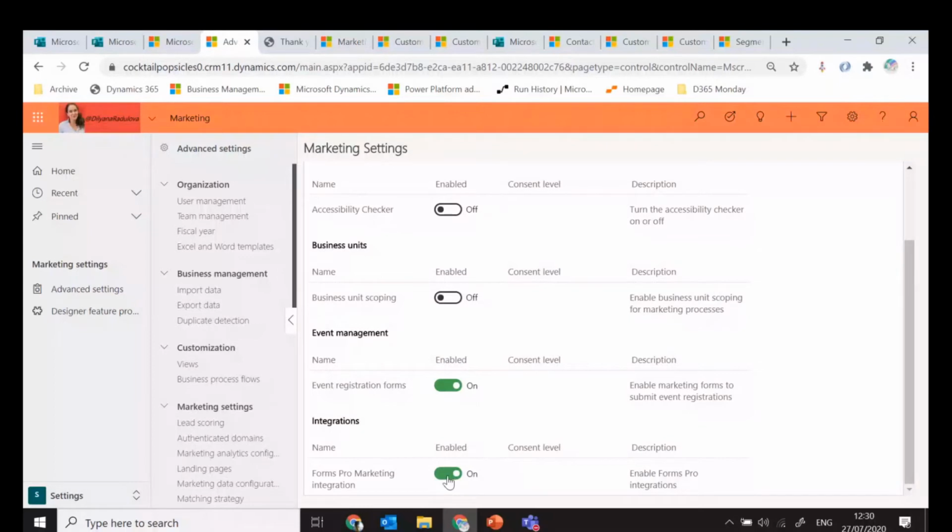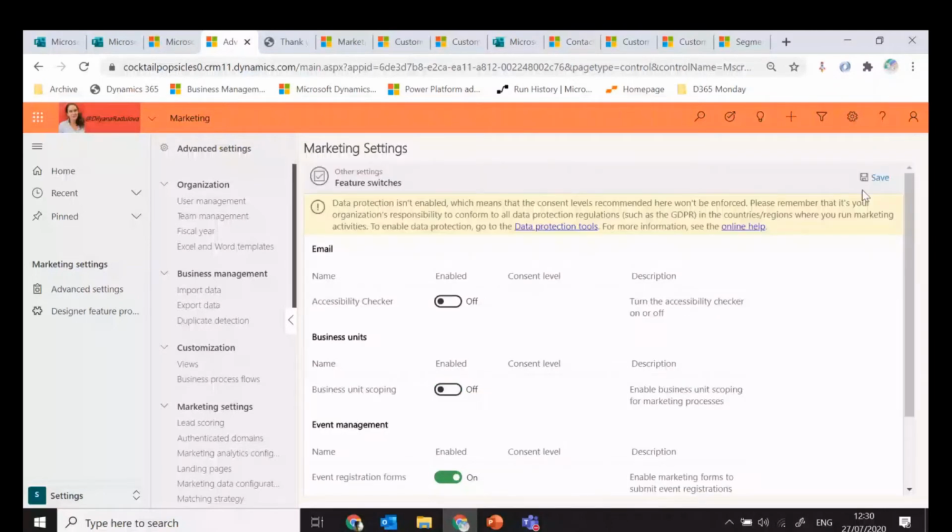We normally get a few questions or queries saying that Forms Pro doesn't work, the integration doesn't work. It does work, but it is not enabled by default when you get a trial environment or when you set up your real marketing environment. So you need to come here and physically enable it. But it's just super easy. All you need to do is enable that, save the changes, and that is you done.